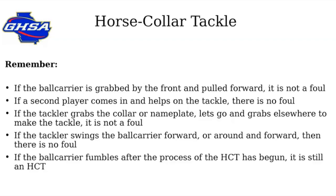So if the process of the horse collar tackle begins, so he grabs him, pulls him back, then he fumbles, then we still have a horse collar tackle.